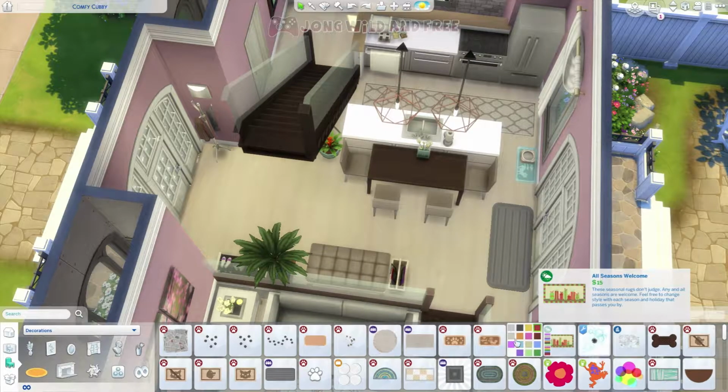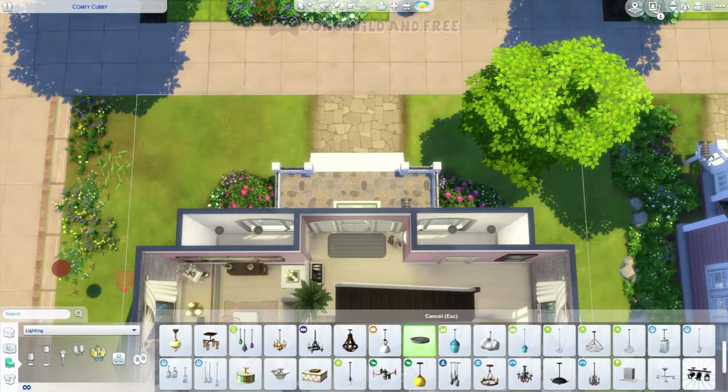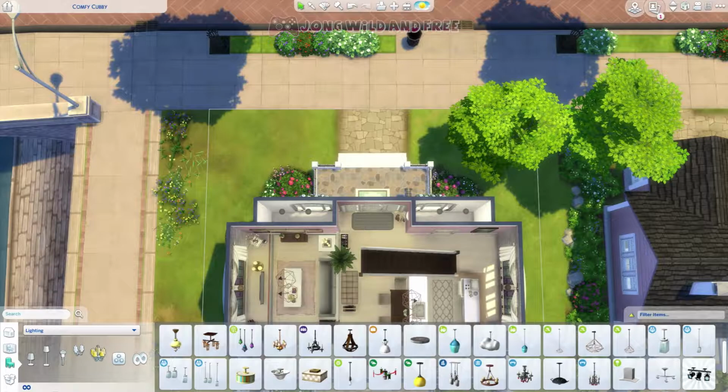As a tiny reminder, of course, if you want to download this build, remember to turn on Move Objects, just to make sure that no objects get removed while placing it.